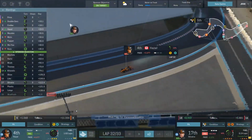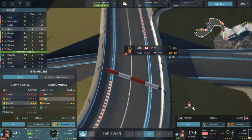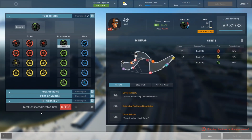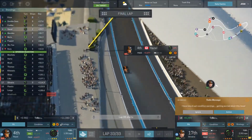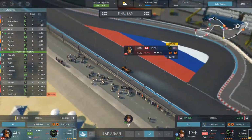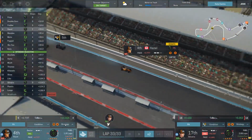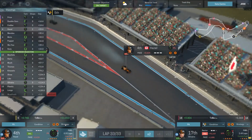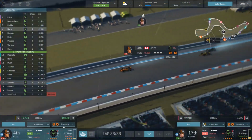Hazel's in 4th place. Can we hold on? We've got less than a second over the driver behind us, but there is less than a lap left. We're gonna stick everything on to... no, not that. Cancel. Flipping it. Press the wrong button and get so excited, as we're desperately going to try and hold on to 4th. It would be one of the best finishes we'd ever had. I thought that was it. We haven't got the fuel left.